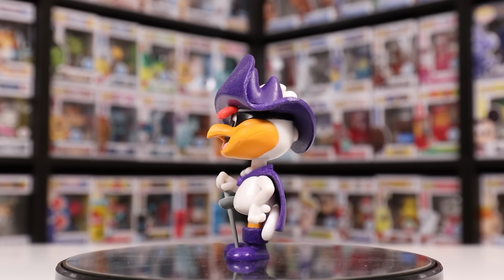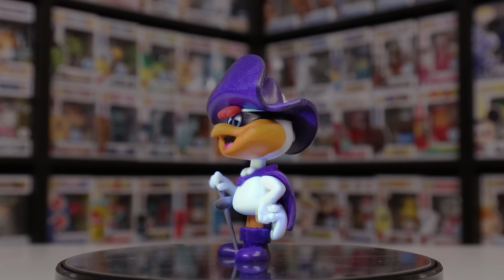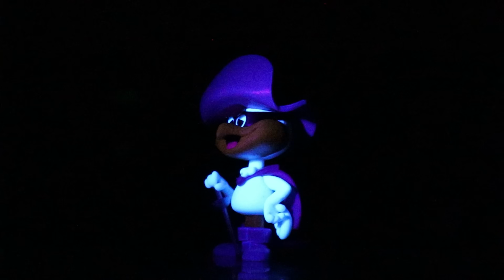That's what I was saying about glow-in-the-dark paint. If you don't have one of these, or if you want to look at this after, you can feel the paint, and it feels a little different, a little bit rougher. Yeah, the hat. Anything purple, the cape and the hat. Interesting. They have a texture to them.